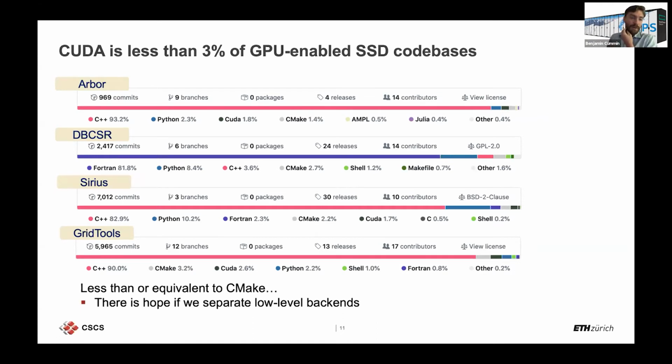But when you look at the code bases, some of the big code bases we maintain, I'm just looking at our GitHub statistics here, we see that CUDA is less than 3% of the GPU-enabled code in some of our code bases. One of the code bases here has 0 CUDA at all. And we generally have more CMake than CUDA in our applications. So I think if you're careful with the refactoring, you don't end up having to have an awful lot of domain-specific or architecture-specific code in your code base.